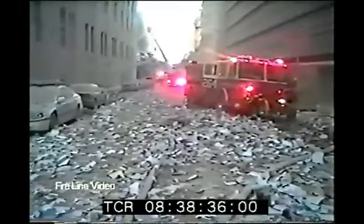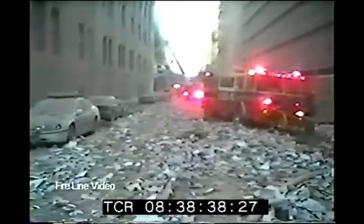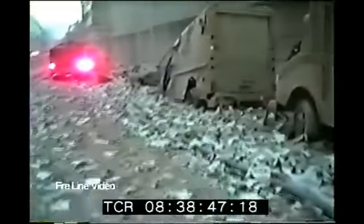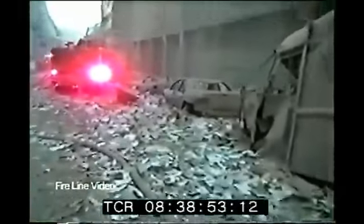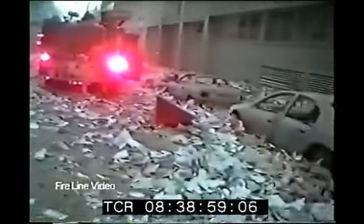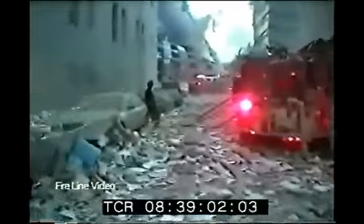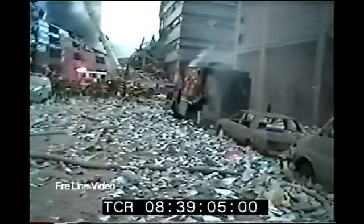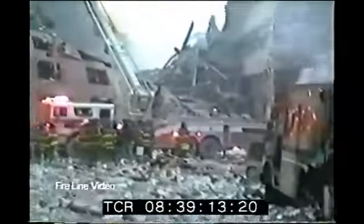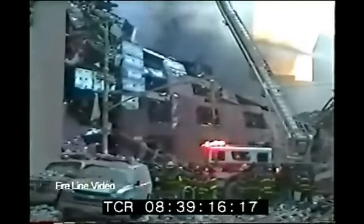Down the block is what's left of a 40-story building. You can see it. Just blew the tower out of down here. A 40-story building, a pile of rubble. Then we can regroup and get the light in.